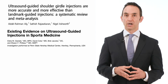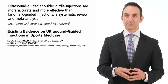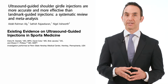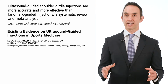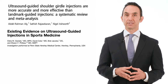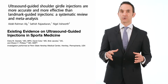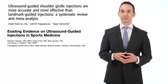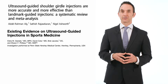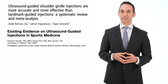Like fluoroscopy, ultrasound guidance can increase the accuracy and effectiveness of musculoskeletal injections. However, there are many advantages in using ultrasound compared to fluoroscopy, including lack of radiation, less cost, increased portability, and the ability to visualize important surrounding structures. Recent evidence has shown a superior accuracy of ultrasound-guided compared to landmark-guided injection techniques, as visualization of the needle on ultrasound ensures correct placement of injectant in the desired target.